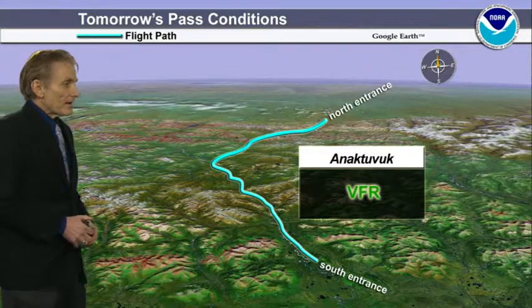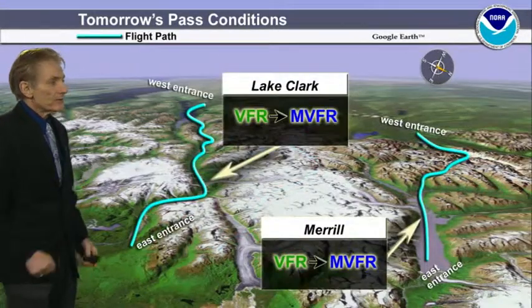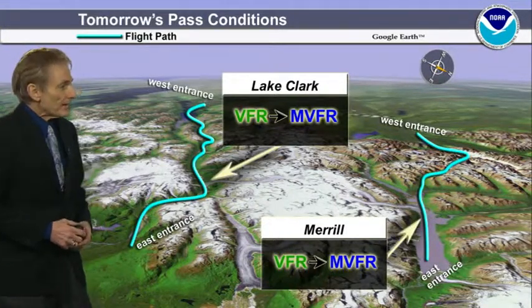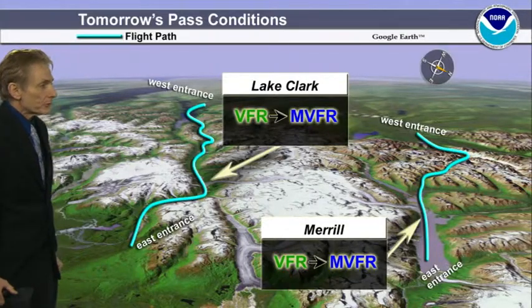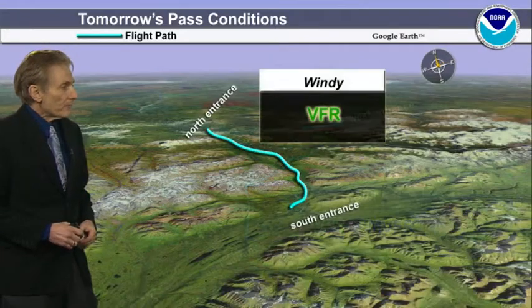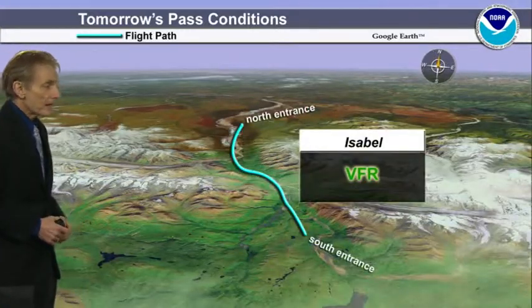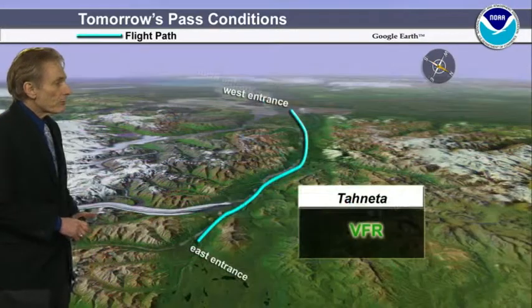For the Anaktuvuk Pass, wide open on both approaches there. Same thing for Atigun, continued VFR. Lake Clark and Merrill, VFR becoming marginal again throughout the day, and could become lowest here on the eastern entrances with rainy, same pattern. VFR to start with, gradually lowering throughout the day. And for Windy, VFR the entire day, just increasing clouds, but they'll stay high enough not to drop you into a marginal condition. Isabel, good VFR, and Monahan, wide open.